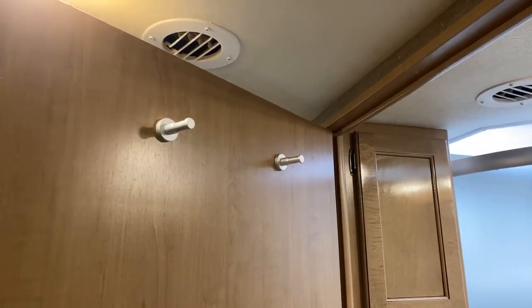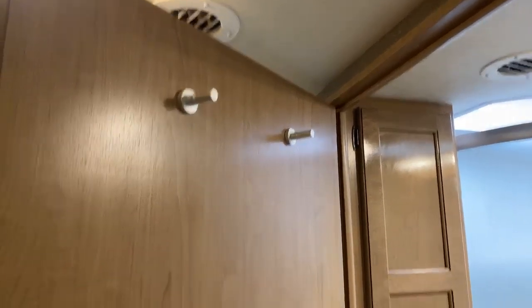Plenty of interior ceiling height. Disclaimer, I'm 6 foot tall. There's plenty for me. So maybe if you're 8 foot tall, it might be a little tight. But plenty if you're 6 foot. A couple more spots for maybe robes or bath towels in the back of the door there.